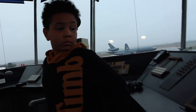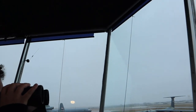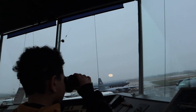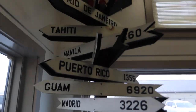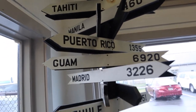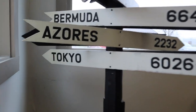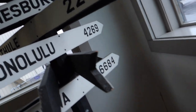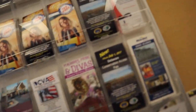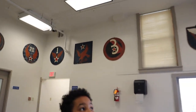You may use the binoculars. What you looking at? You know what this stuff do? It's like different states and territories. I don't know if it's accurate. It's accurate. But they got Tokyo on that side. It's kind of funny because the tower controllers were making fun of it. I guess it's a flight thing or GA.